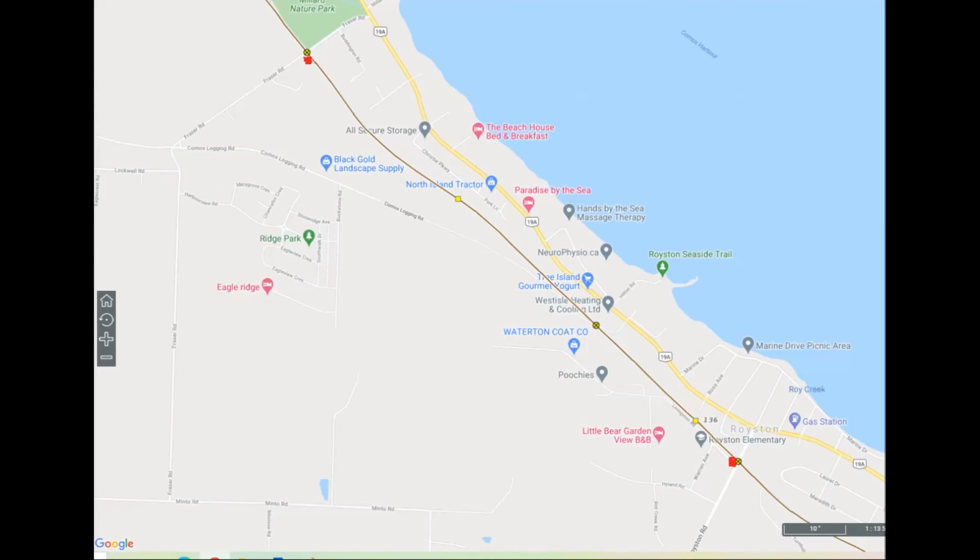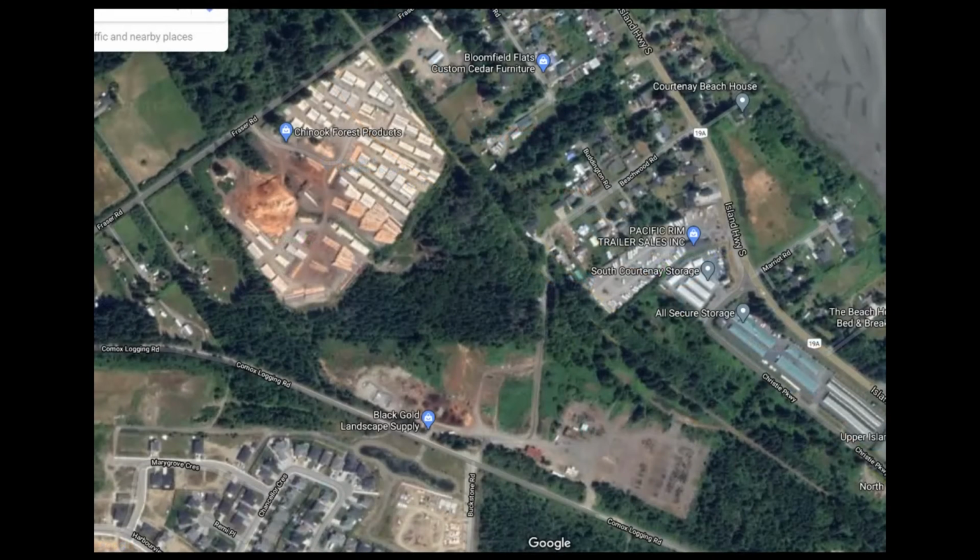Continuing north on the railway, right near where it says North Island Tractor, that yellow diamond is the mile 137 post. And just a little ways north of there, the north end of my hike involved looking at two different spurs that both went off to the west for southbound traffic, and both of them were for pole yards, companies that made wooden poles and needed them shipped out by rail. Let's look at the area of the two pole yards using Google Maps satellite image.